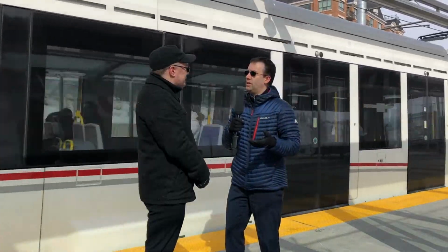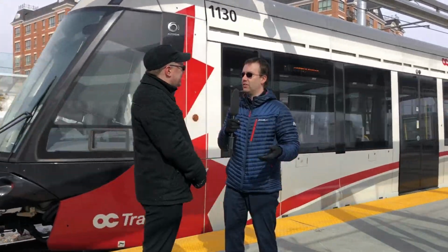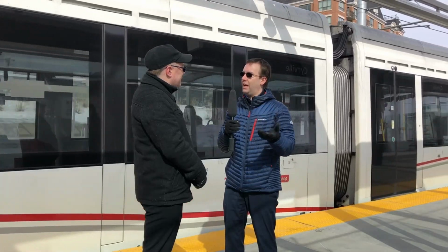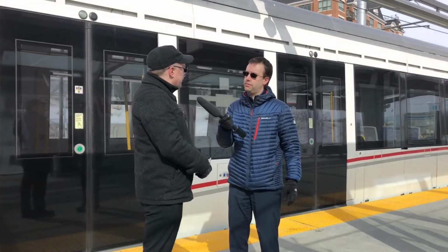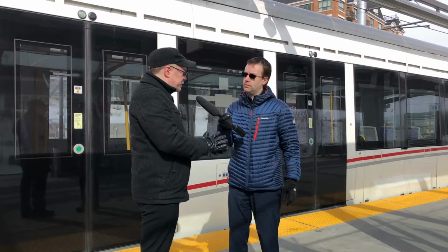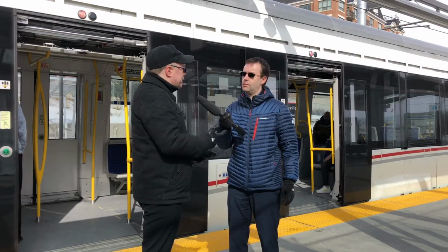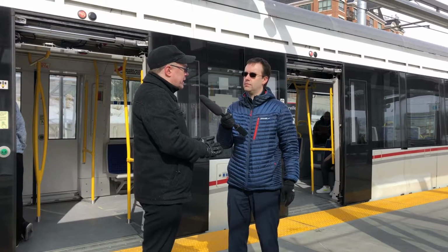What kind of opportunities are in the future now? People have like Apple Pay, Android Pay, and all that kind of stuff. Is there a possibility of having smartphones being able to allow access through the fare gates and on buses and whatnot? There's a couple of things we're looking at there. One is, first of all, phones already can be used at the ticket machines. That was something we got in from the very beginning.